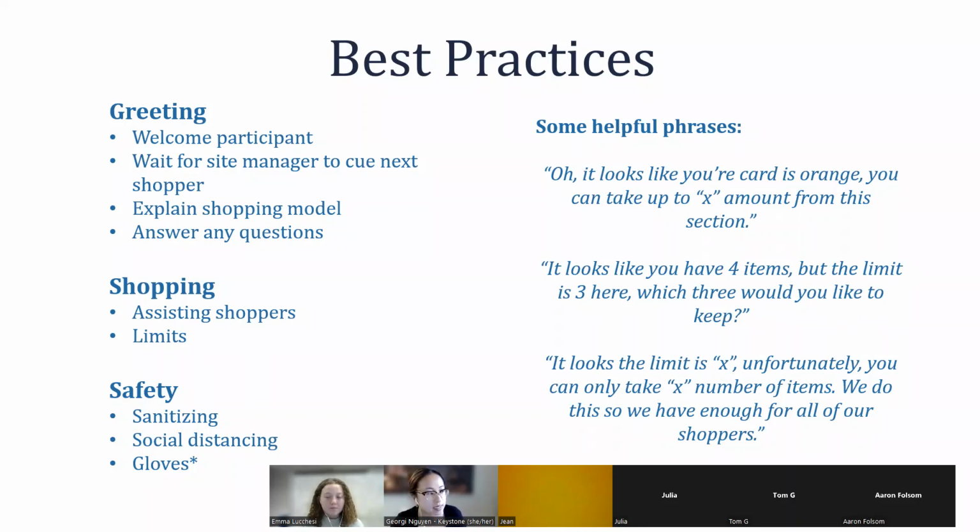With shopping, again, assist folks as they walk through, making sure they understand the categories, and that each section or each category has its own limits.